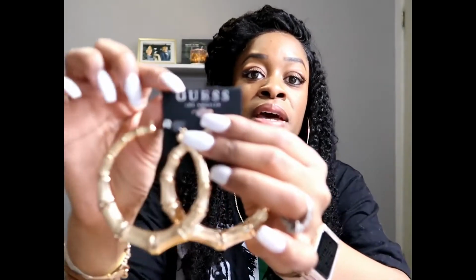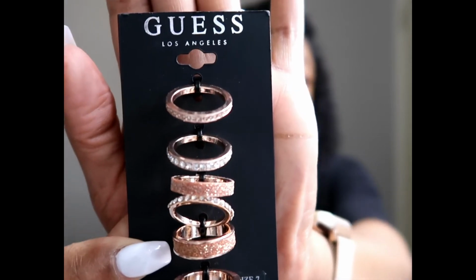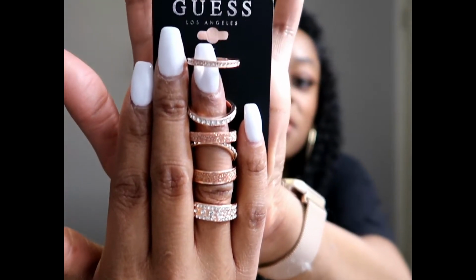Another thing that I picked up from Burlington were these little bamboo earrings from Guess. And I also picked up some rings as well. I thought these were really, really pretty, from Guess. Don't mind the hands if they're ashy. Look how pretty that is.